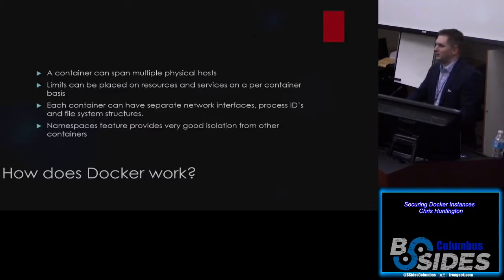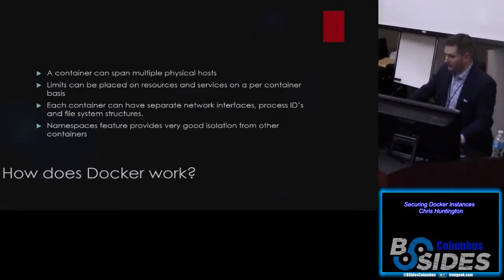Disk utilization is one of the funny things right now. If you're not running on a SAN, and you can't really control your disk utilization from that kind of throttling, it can be a little bit hairy. You can have quite a bit of contention based on running multiple containers on the same host if you have that kind of architecture. If you don't, then you're probably going to be okay. Each container does have network interfaces, process IDs, and file system structures. So each container really has all of the prerequisites to run as a separate application.